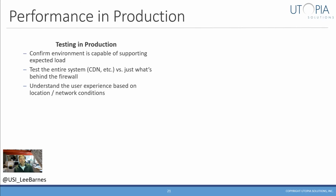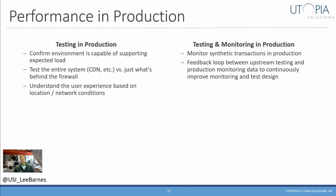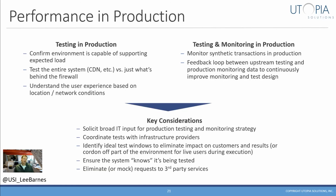And with the wide availability of cloud-based tools, we can evaluate user experience from various locations and various network conditions that more closely map to our real user and load profile. And we can combine testing with monitoring to give us feedback on specific data that we want by executing synthetic transactions in production. And we should create a continuous feedback loop between upstream testing and monitoring in production to improve both the test design and the monitoring configuration. There are some things that we need to do to maximize the benefits and, of course, minimize the risks.